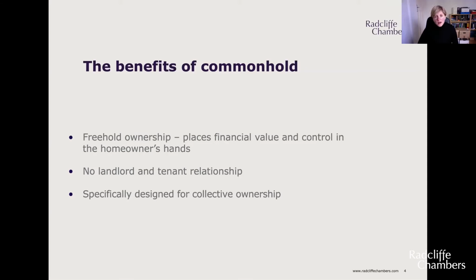So if we think about the financial value point, we all know that at some point in time, your leasehold is going to become a wasting asset. We know that once it starts to run down and you only have, say, 80 or 60 years left, it can be very difficult to secure mortgage borrowing against that property. It can be very difficult to get people to purchase your leasehold because they can't get a mortgage against an 80 or a 60-year lease. Or you might find that you have to go to the great expense of extending your lease. And once it starts to run down, that can get pretty expensive. So we're taking that financial value and putting the control back into the hands of the homeowner.